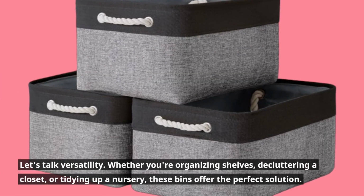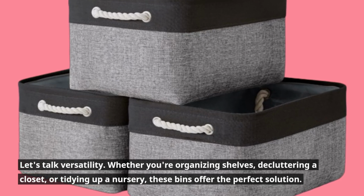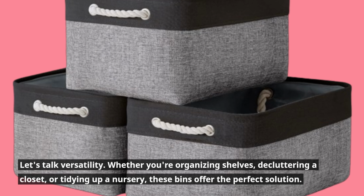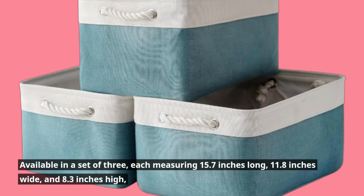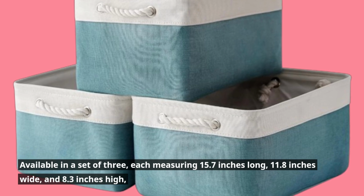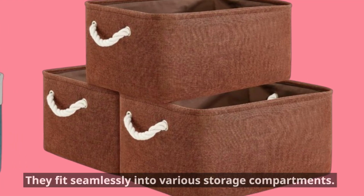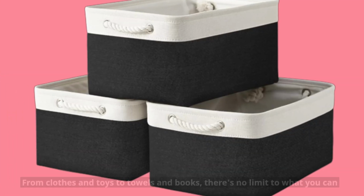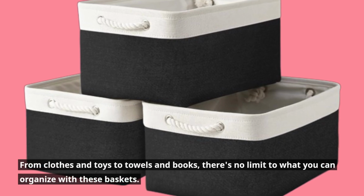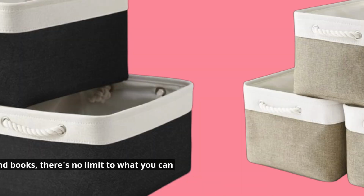Let's talk versatility. Whether you're organizing shelves, decluttering a closet, or tidying up a nursery, these bins offer the perfect solution. Available in a set of 3, each measuring 15.7 inches long, 11.8 inches wide, and 8.3 inches high. They fit seamlessly into various storage compartments. From clothes and toys to towels and books, there's no limit to what you can organize with these baskets.